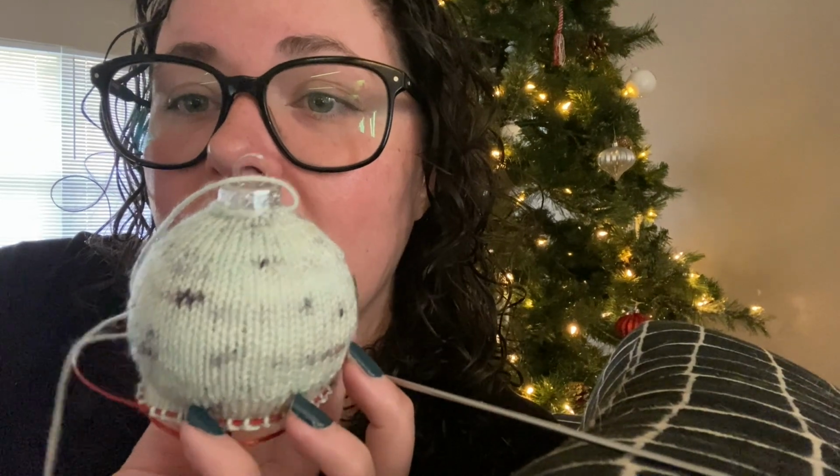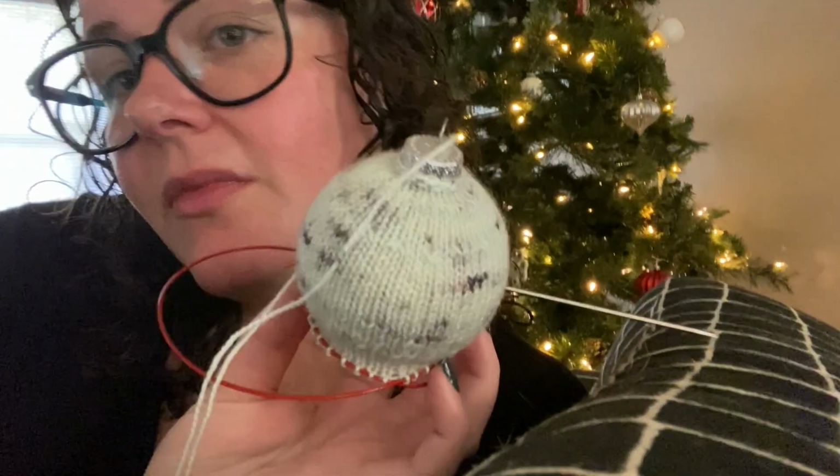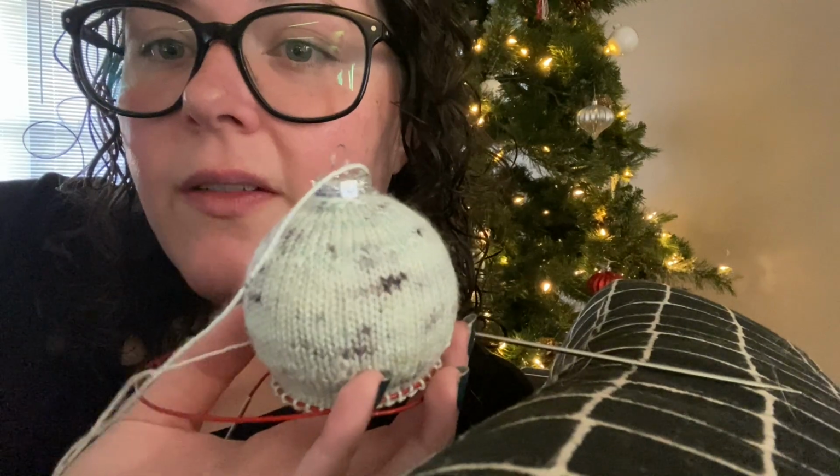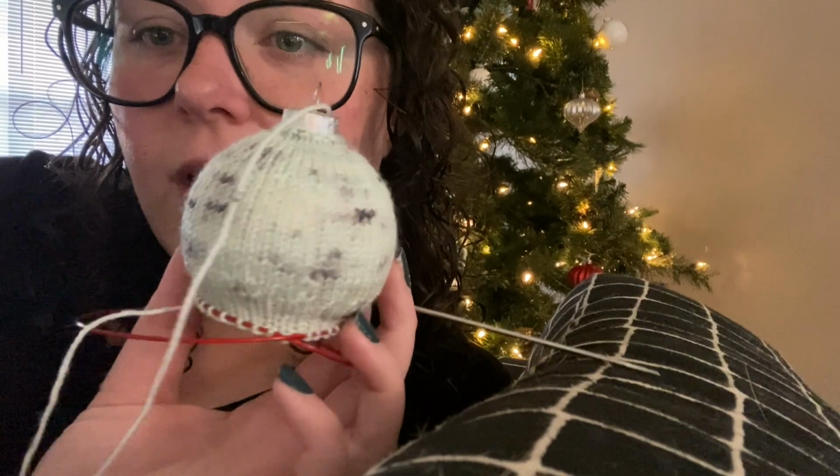November 9th, I think. It's like 8 in the morning. I'm getting ready for work, but I just am working on this little knitted Christmas ornament. Are these not gonna be so cute? So I'm thinking with one of my advent calendars, I do one of these with each mini. I'm using the 12 Days of Baubles pattern, and so it comes with 12 different designs. This one's like the basic or the swatch one.